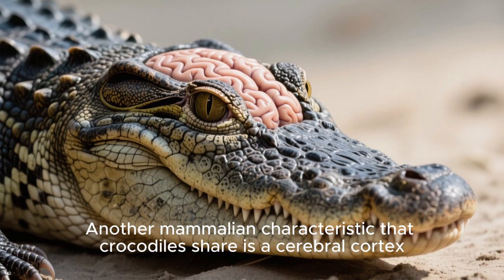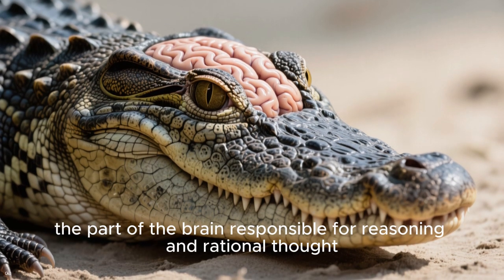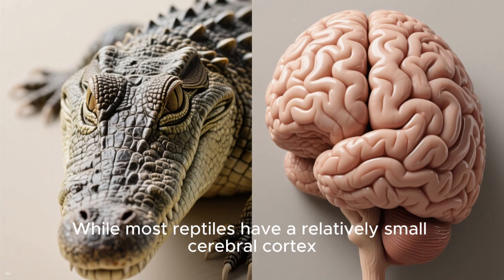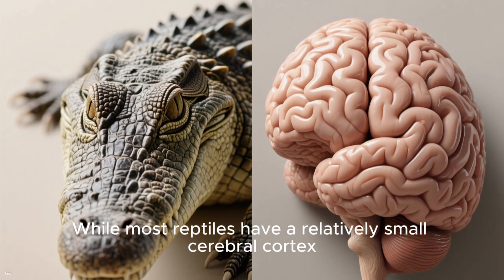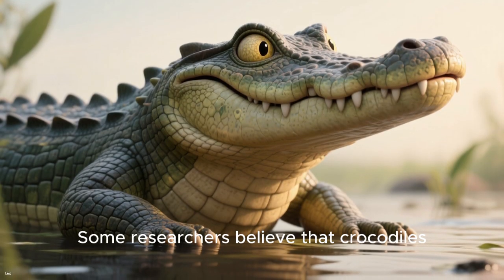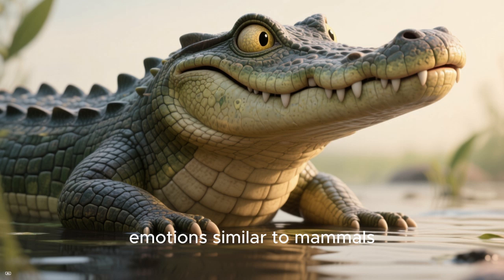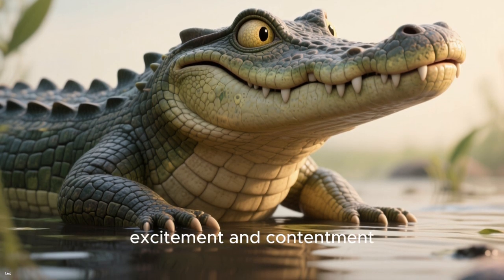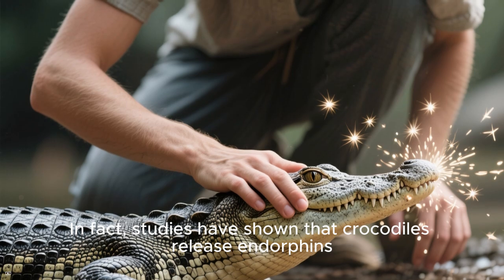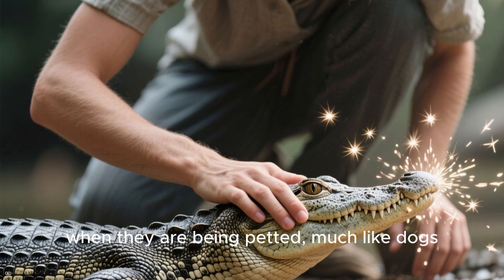Another mammalian characteristic that crocodiles share is a cerebral cortex, the part of the brain responsible for reasoning and rational thought. While most reptiles have a relatively small cerebral cortex, crocodiles have one that rivals that of mammals. Some researchers believe that crocodiles might be capable of experiencing emotions similar to mammals, such as fear, anger, excitement, and contentment. In fact, studies have shown that crocodiles release endorphins, which are feel-good chemicals, when they are being petted, much like dogs.